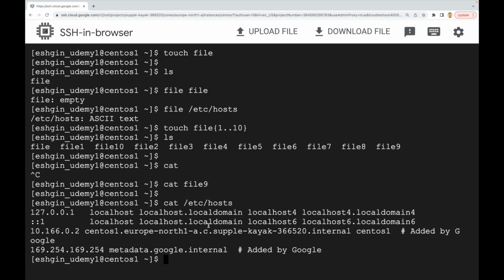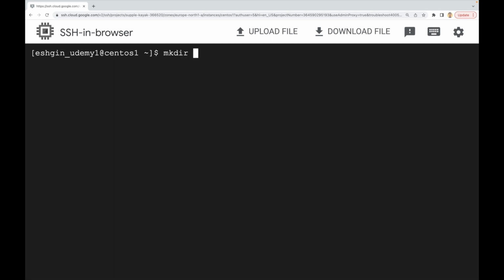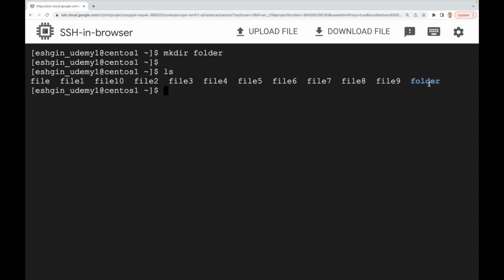For creating directories, we can use the make directory command. So let's just clear the screen. We have this command called mkdir, which means make directory. You need to write also the argument. The argument will be the folder name or directory name. Let's say that it will be just folder. Press enter, and if we do ls, you see that it is here.